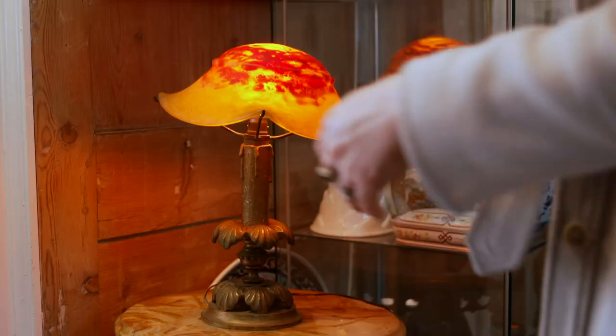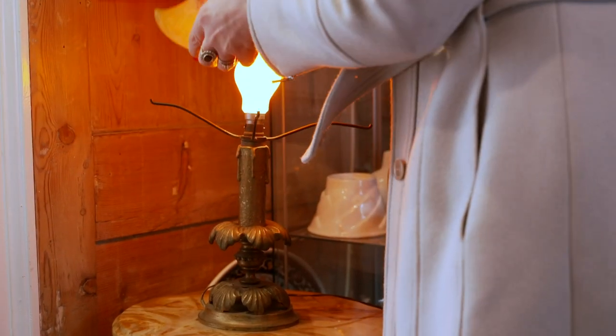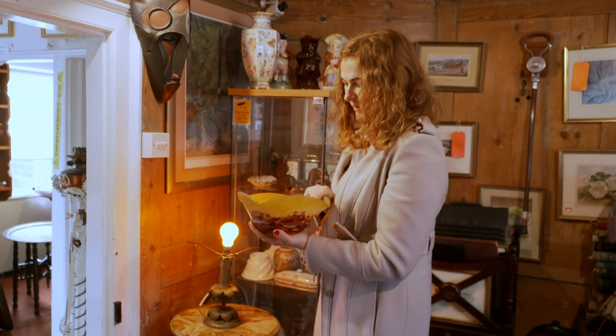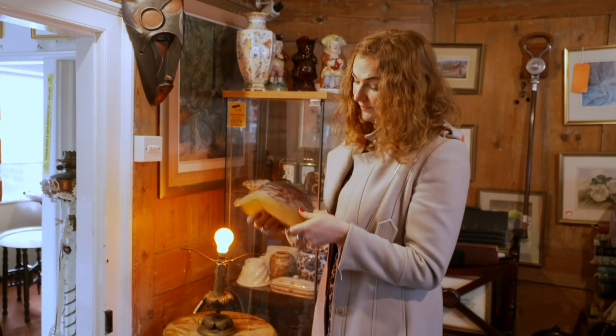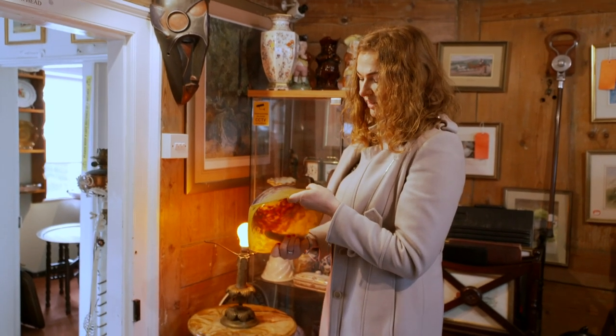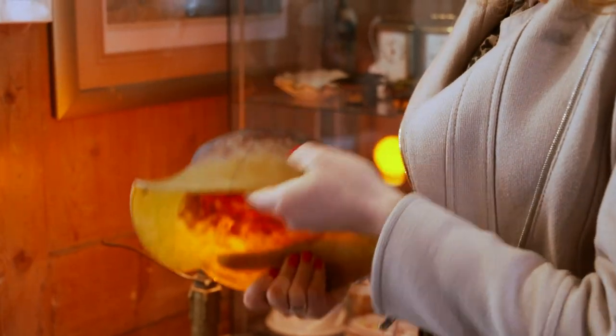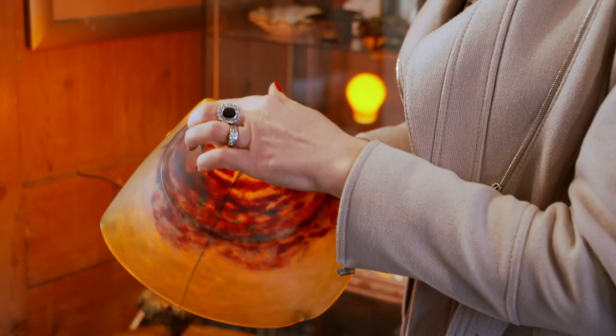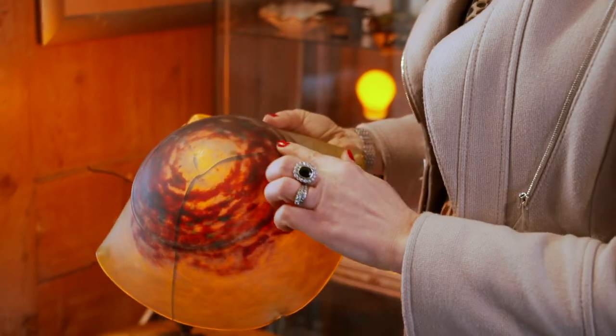Meanwhile, has Irita had any luck? Oh, when I saw that, I thought, ooh, that looks so good. And it is good, but it isn't. It is good because it is an early Daum French glass lamp, and it isn't good because it's got a great crack all the way through it.